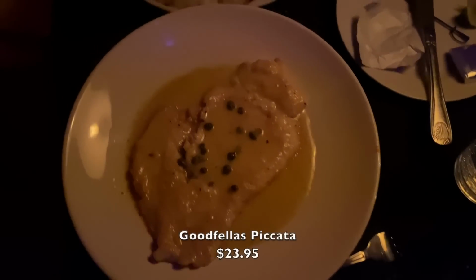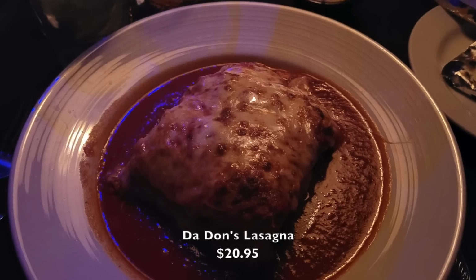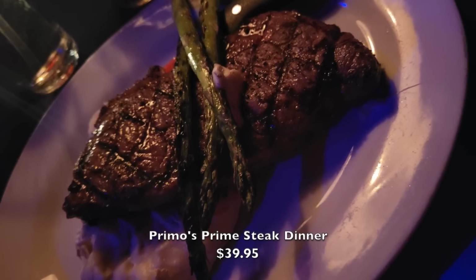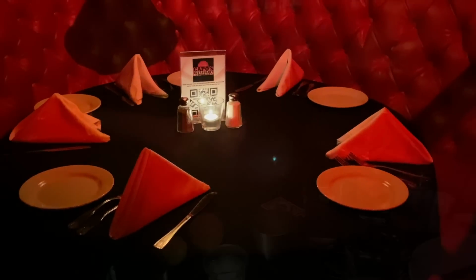Both Paula and I ordered chicken dishes. She got chicken angelo, and I got chicken piccata. Chicken angelo with risotto, and he got chicken piccata with garlic mashed. Bill, lasagna. And Jody, she went for a steak. We had terrific service, and the food was delicious.